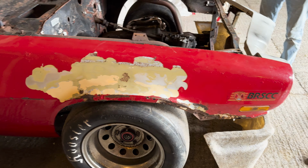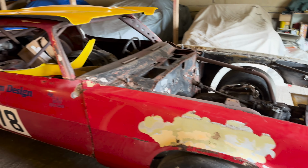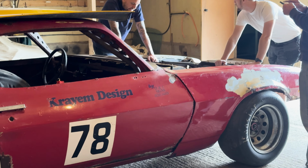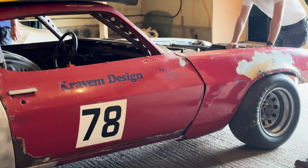They'll also make sure it meets the eligibility requirements for Bernie's V8s and historic outlaws, allowing it to compete in the prestigious racing series. Stay tuned as Rock Up Racing embarks on this exciting journey, blending passion, expertise, and a touch of madness to bring this legendary Camaro back to its glory days.